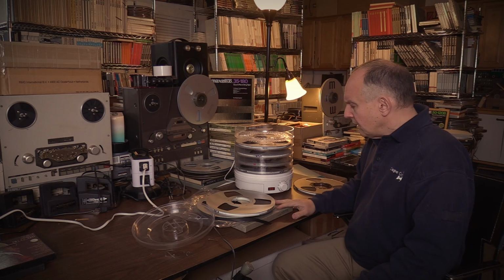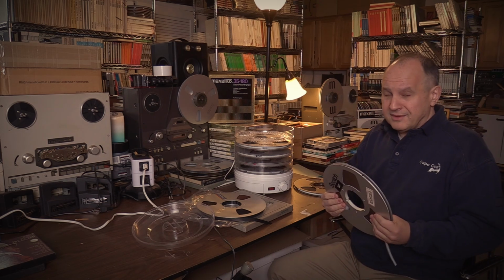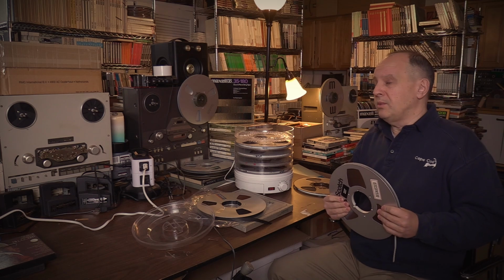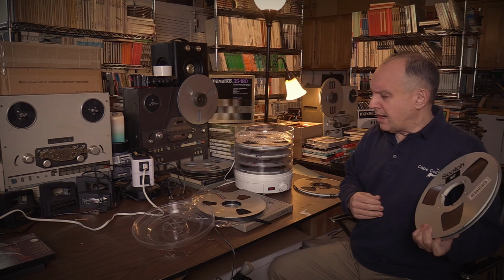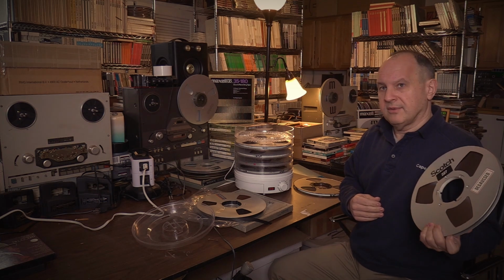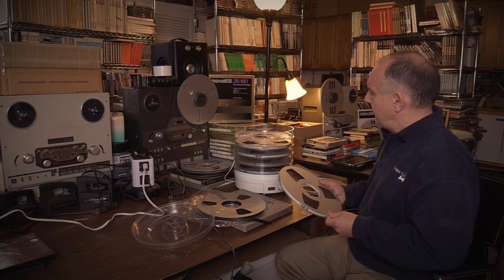So, just a couple of ways that you could test it yourself. I really don't like winding them to test. If you're going to wind them, you're only going to wind for the first 30 seconds, right? Because otherwise you might ruin the tape. I don't think the Scotch is quite as bad as the Ampex in my experience from how sticky it is, but it still has the same problem.